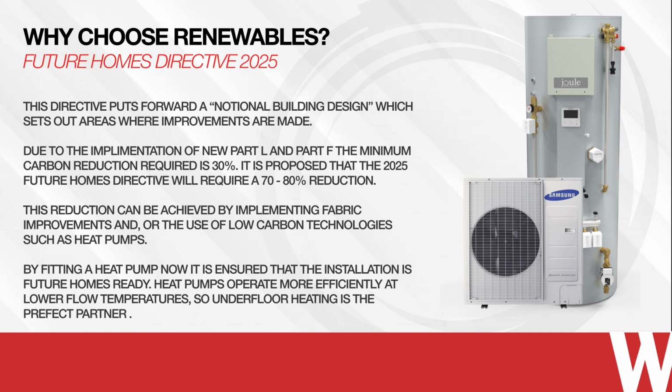Due to the implementation of new Part L and Part F, the minimum carbon reduction required is 30%. It is proposed that the 2025 Future Homes Directive will require a 70 to 80% reduction. This reduction can be achieved by implementing fabric improvements and/or the use of low carbon technologies, such as heat pumps. By fitting a heat pump now, it is ensured that the installation is Future Homes ready. Heat pumps operate more efficiently at lower flow temperatures, so underfloor heating is the perfect partner.